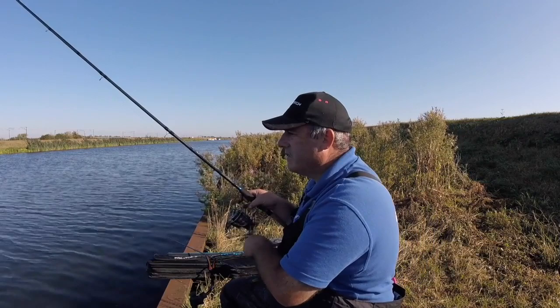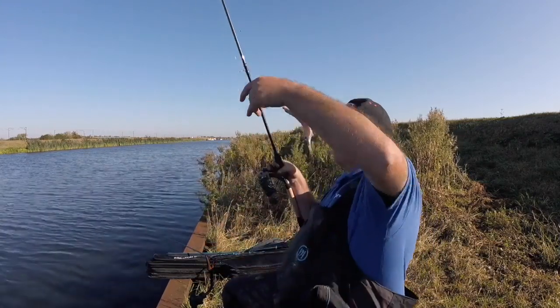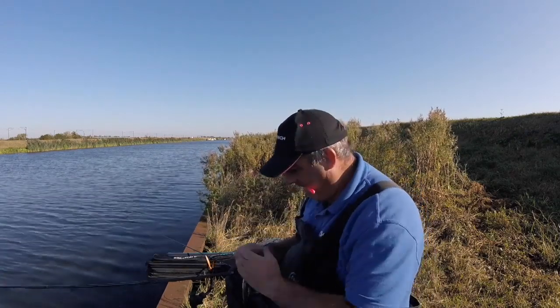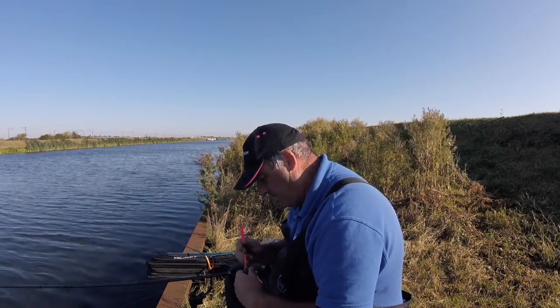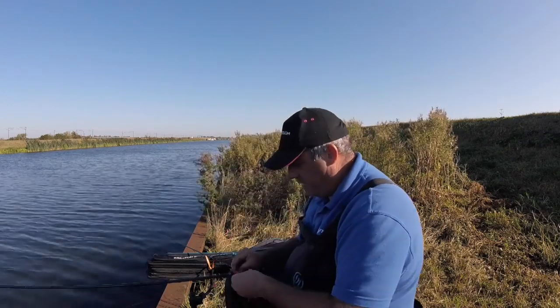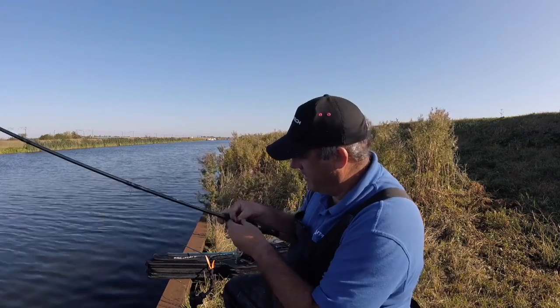Tiny bite there. Small skimmer. There's a lot of fish that size in the system at the moment. It's brilliant to see.